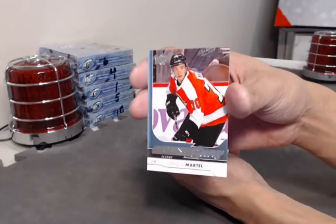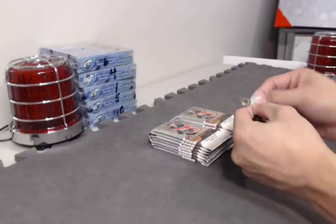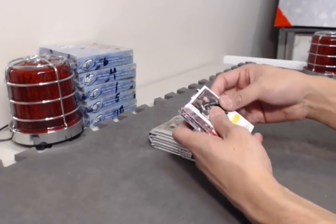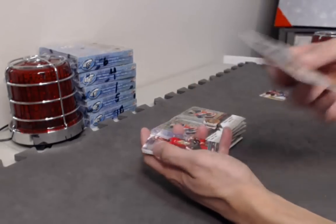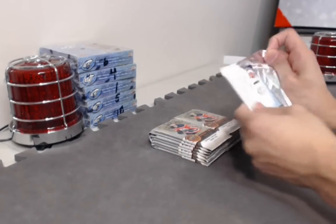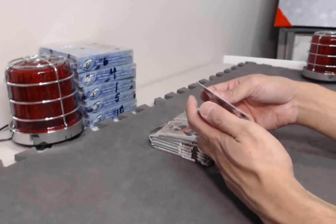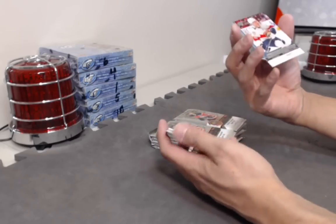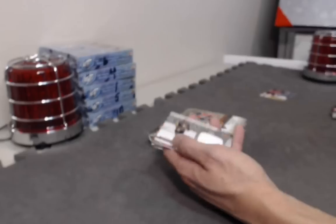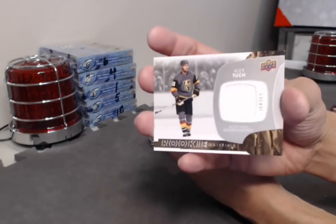Danick Martel. We will check that for you, bud. Alex Iafallo. Yeah, very short checklist. He is actually not in the set. Oh, okay. So he's not in there then. Owen Tippett, Young Gun. Followed up with an Alex Tuck jersey.